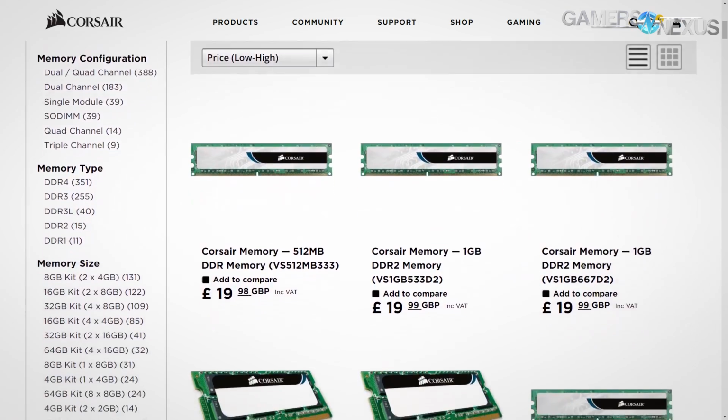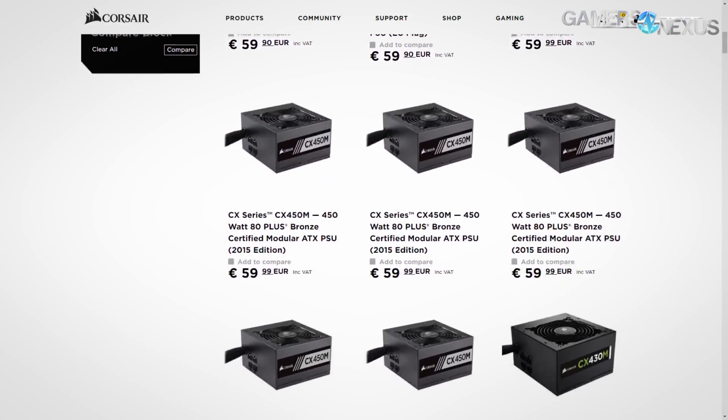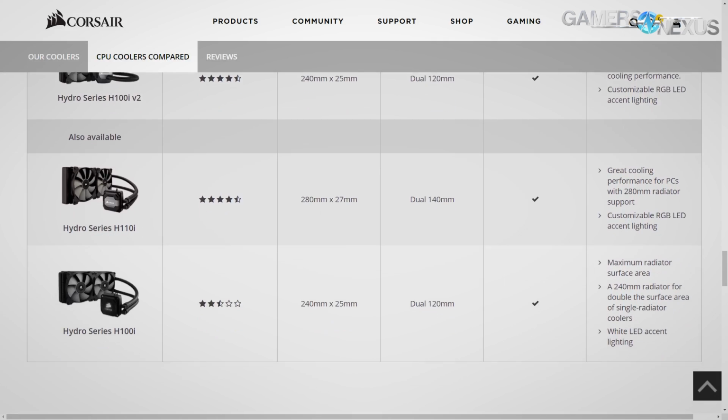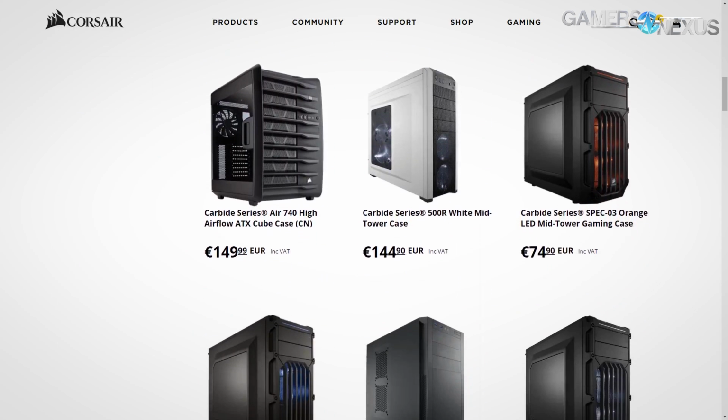So what do we think of Corsair? First of all, Corsair was memory. Yep. Right? Then they got into things like power supplies where they really did quite well. Liquid coolers, cases. So they're one of the multifaceted companies we're talking about.